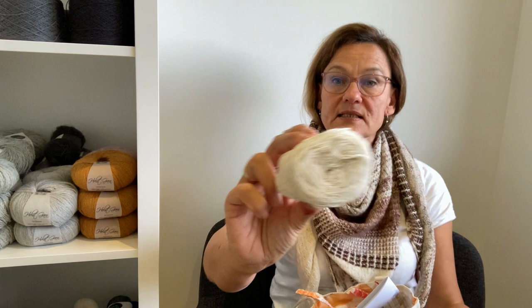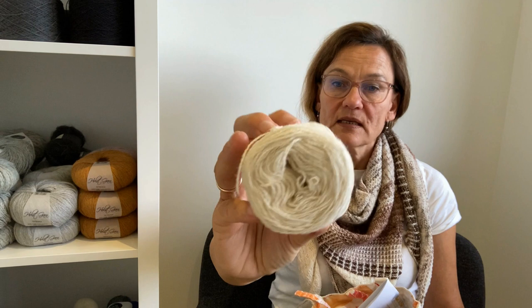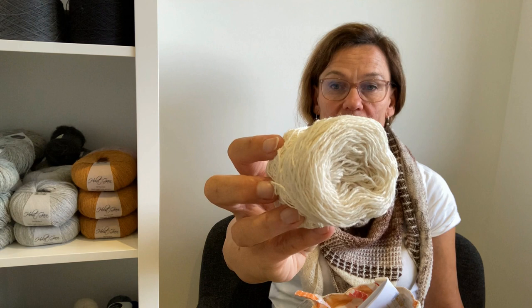And the Ecru, let's see where we have it here. So this is slightly thinner. This is 500 meters per 100 gram. This is the same yarn, not the colors, of course, as I used for the Koivia sweater you just saw.